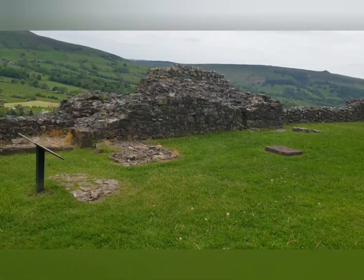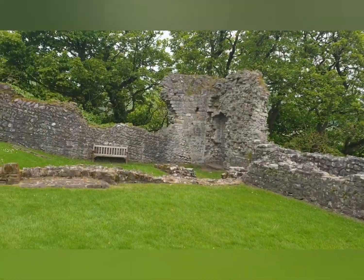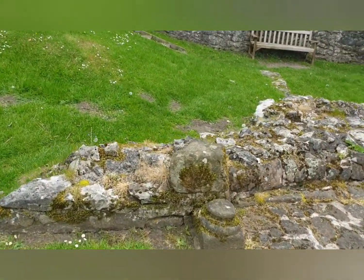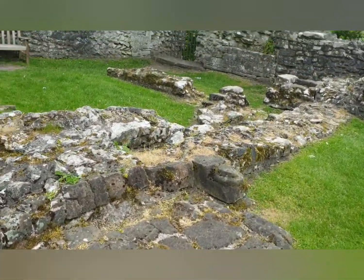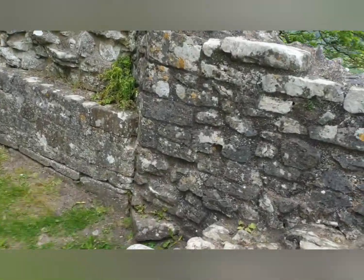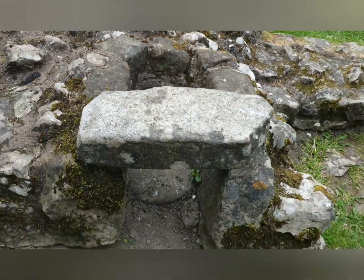So these would have been little cloisters. That's the remains of a fireplace. I never knew that were here. You can see it. That would have been a fireplace. And I believe this is some type of oven. Looks like an oven because it's oval, isn't it? Would have been an oven, possibly.